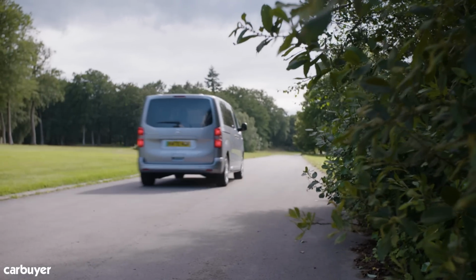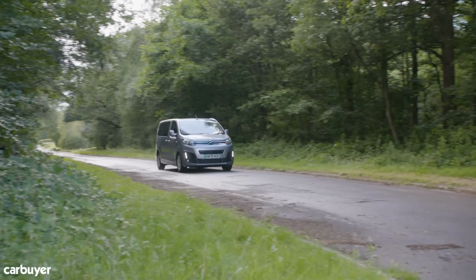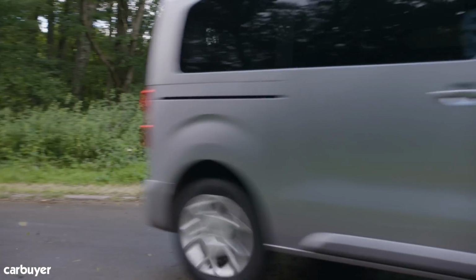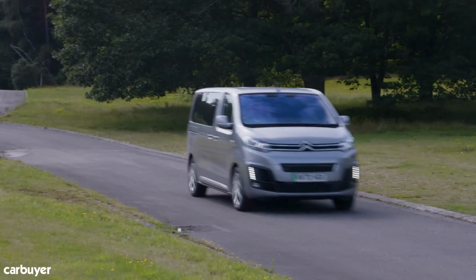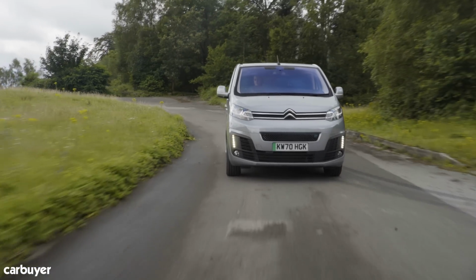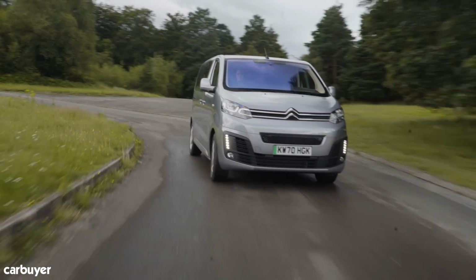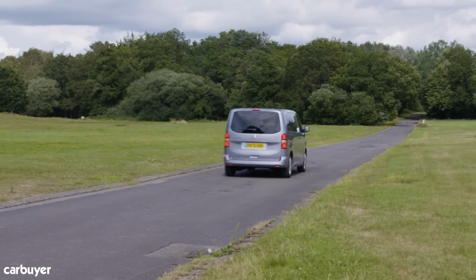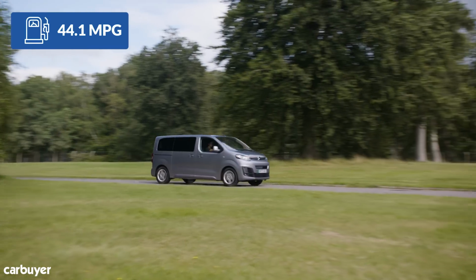The two diesels are tried and tested elsewhere in the Citroen range. There are 3 to choose from, ranging from a basic 118 brake horsepower 2-litre BlueHDi to a range-topping 178 brake horsepower engine matched to an automatic gearbox. The entry-level model is manual only, but is the most economical of the lot, returning up to 44.1 miles per gallon.